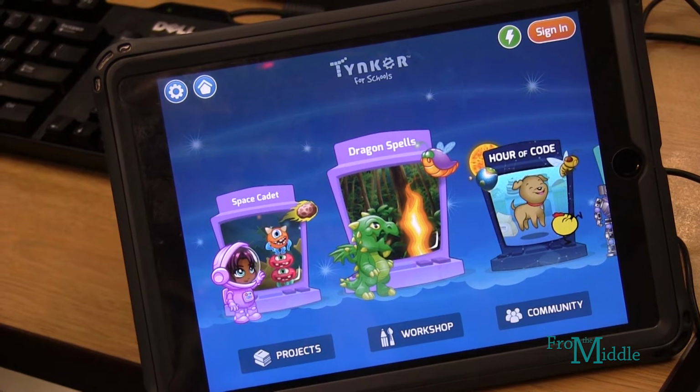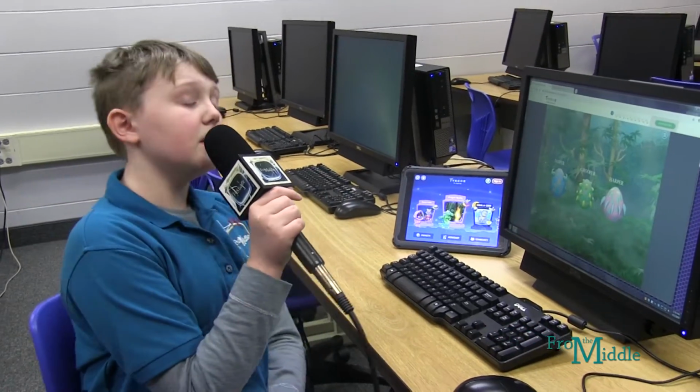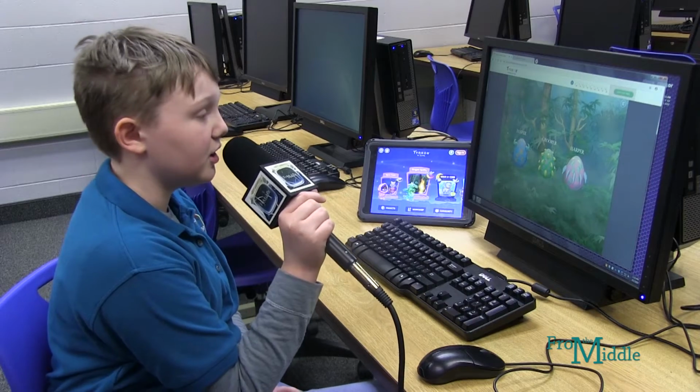Now about computer class. In computer, we are using the app Tinker to code. We choose a base and finish the code, make mods or skins for Minecraft, or start from scratch. Coding can be hard, but it's really fun. I hope you try coding at home.